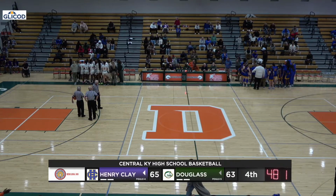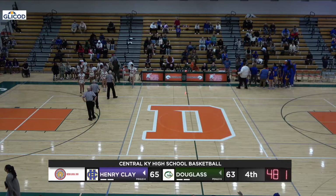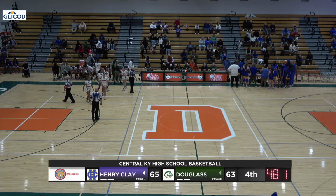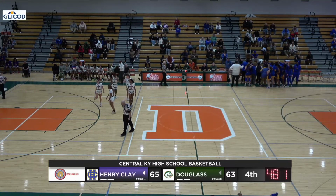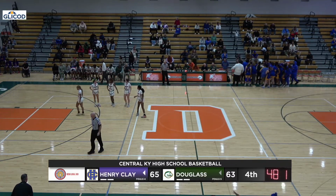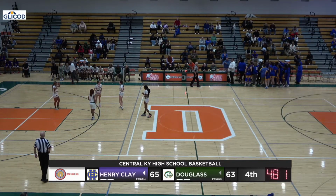So what's the plan here for the Broncos with a 48.1 on the defensive end down 2? Well, you're already in the penalty on the foul, so you will force them to go to the line. But you want to keep them in front and see if you can force a turnover without fouling right here. It looks like they're going to set up in full court pressure.